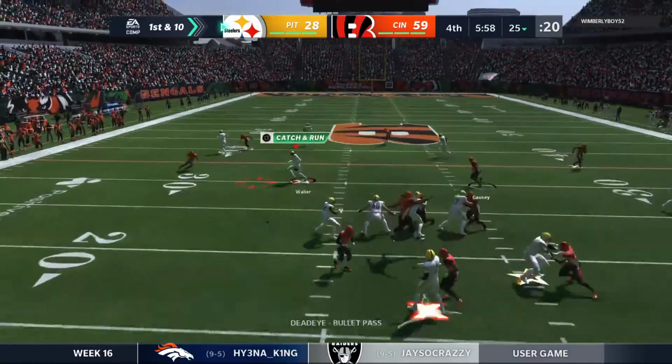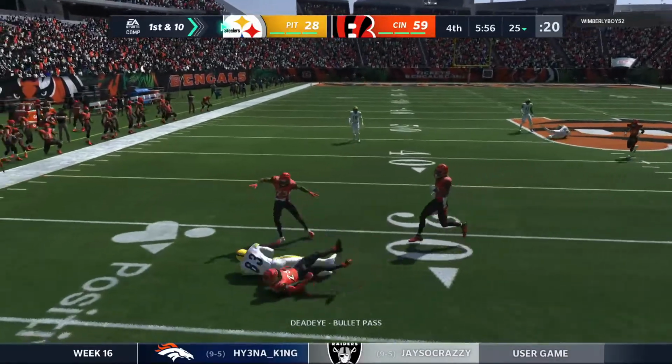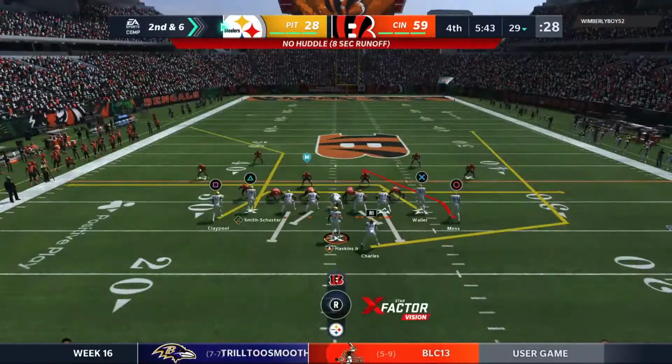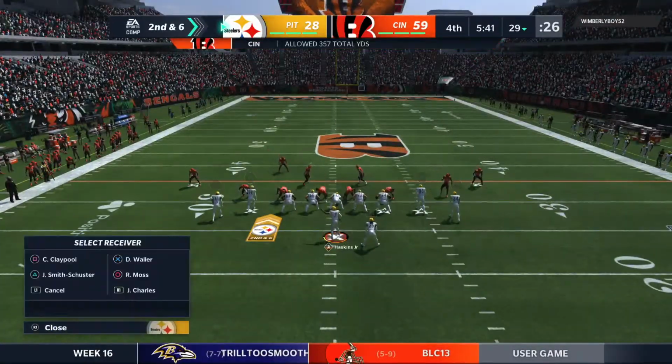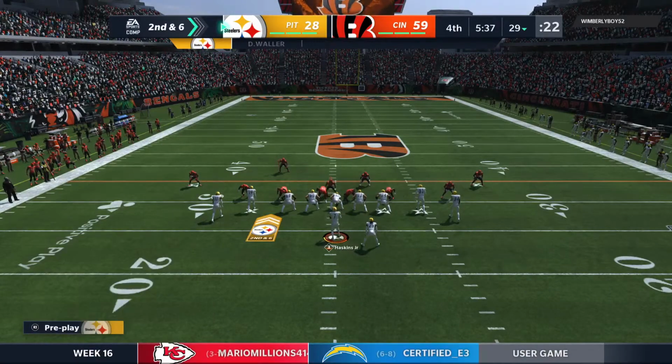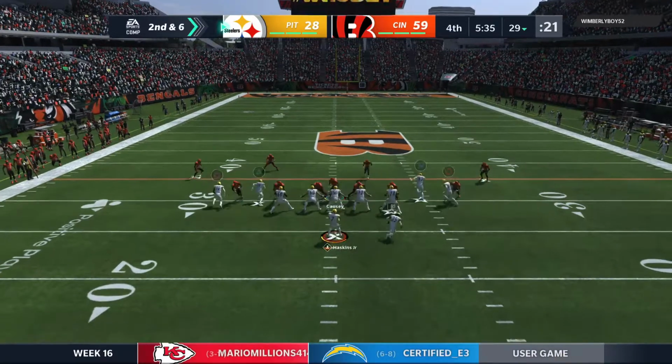Trying to shake off the interception. He'll look to throw. That's caught by Waller out left side. And from the 25, they work this to the 29, a gain of 4. They'll contain him to just 4. 2nd down. 2nd and 6 at the 29-yard line.